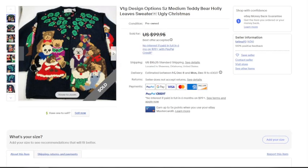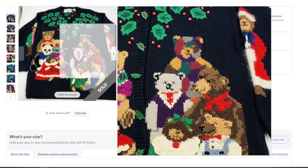All right, hopping into the next one, and we are going to hop into this one from Design Options. That is a popular brand when it comes to quote unquote ugly Christmas sweaters because they are all insanely detailed, like this size medium teddy bear holly leaves ugly Christmas sweater. This one was listed for $99.95 with $10.25 shipping, and they accepted a best offer.